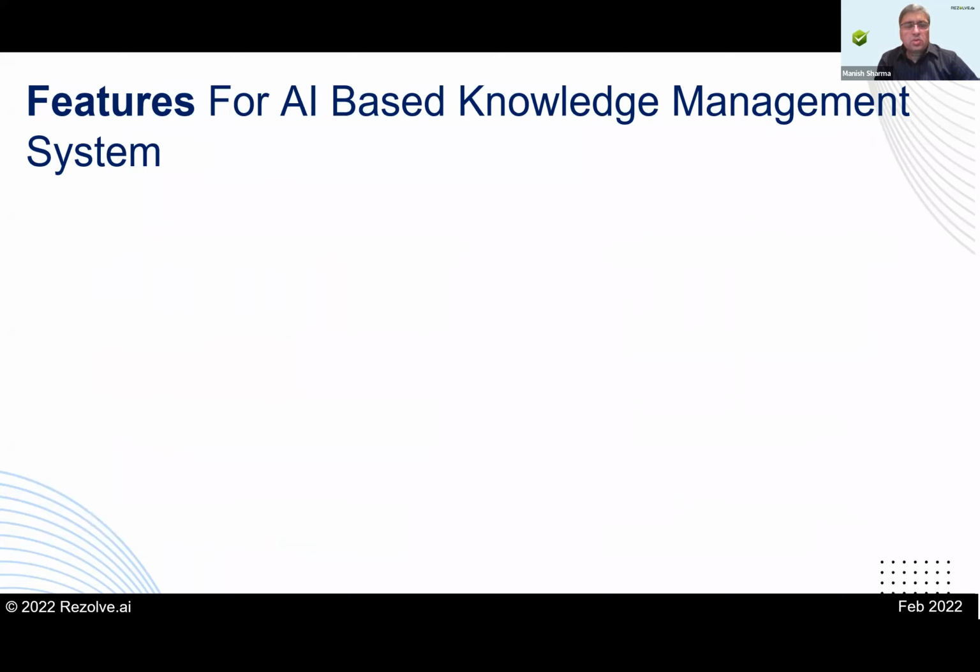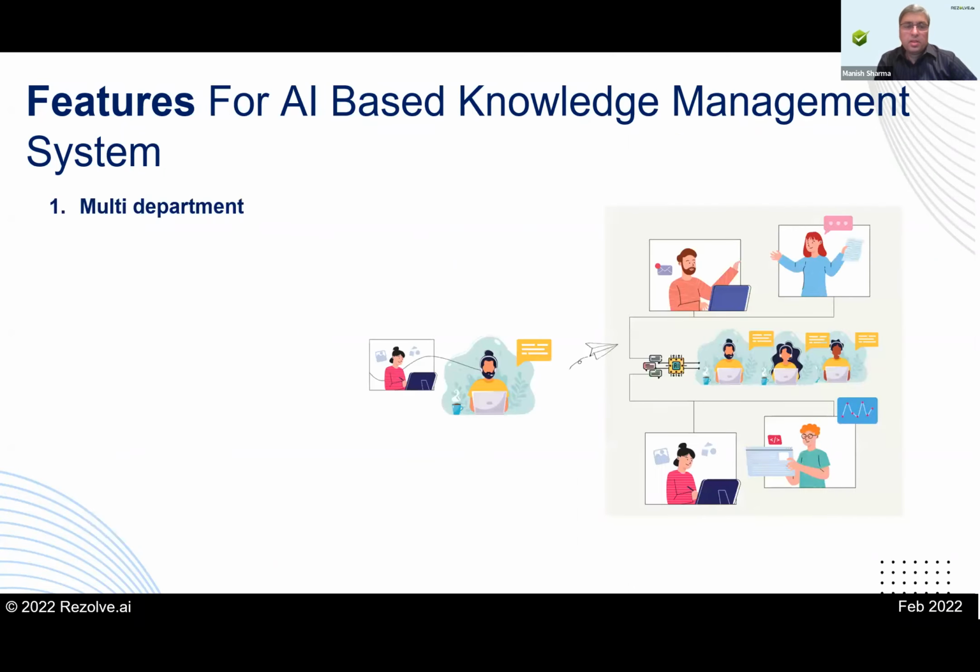Okay, so what are the features? Now we are going to go down a feature. So the last slide was kind of a recommendation of what kind of things you should look for and what should be your best practices, but this is more feature driven. So you need a product that can handle multiple departments, right? People often don't want to go to 5 different bots for 5 different knowledge. It's just not useful. They want to go to a single place for everything.